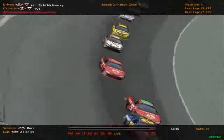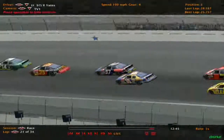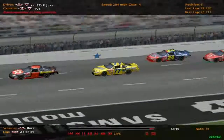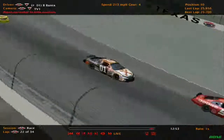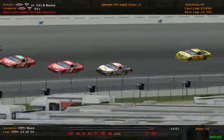Here's 2 of the Evernham cars. Matthew McMurray's following teammate Jackson Braun. They're both 8th and 9th. Good run for them. As Rhett Yates trying to hang on to 3rd from Jack Richards. Ryan Jukes hung on to 6th place over Aaron Williams. Here comes Jackson Braun now with his teammate Matthew McMurray. Brody Vance is in 10th place. The last week's winner at Atlanta still running good in that 01 car.